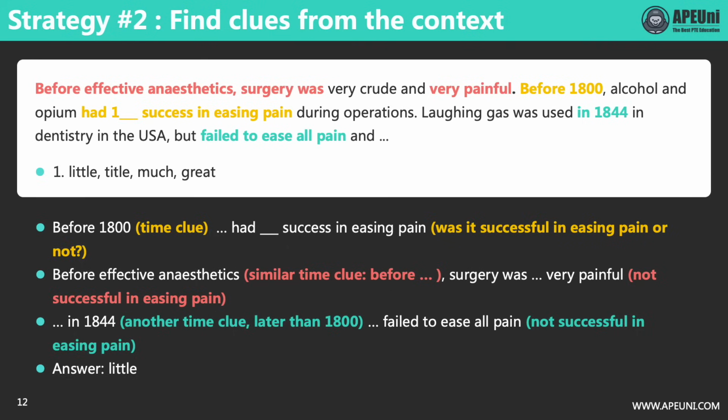Title success doesn't make much sense here. We can cross that out. And we are left with little success, much success, or great success. So basically, it's asking whether alcohol and opium were successful in easing pain or not.